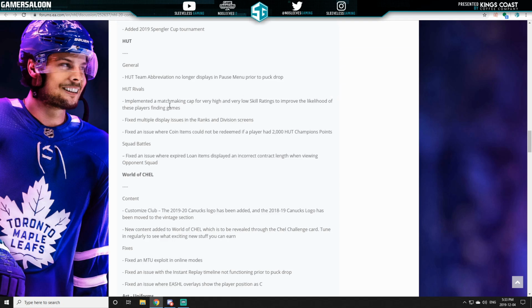HUT Rivals implemented a matchmaking cap for very high and very low skill ratings to improve the likelihood of these players finding games. So Rivals is working really good, other than the people that are so high above in points that they can't find a game. Rivals really keeps you within your skill, instead of online seasons where eventually Division 1 can play Division 10 guys. Rivals will cap it so that you won't find someone that's thousands of points below you or 1,000 points below you. But what was happening was people were getting so high because of the great players that they don't lose very often. They couldn't find games at all because unless another very, very top player was playing, they just couldn't get one. So they're lowering that. So if you are someone around 2,000, you're probably going to run into a lot more players that are very good, but that's going to make you a better player.